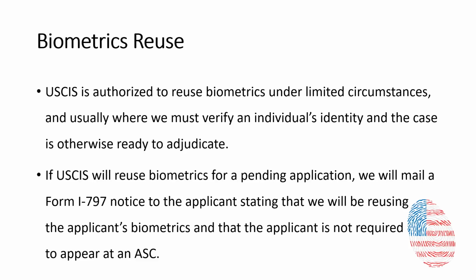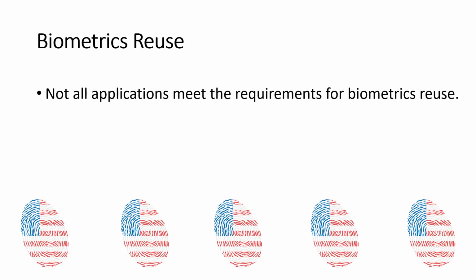Okay, let's continue. If USCIS will reuse the biometrics for a pending application, we will mail a Form I-797 notice to the applicant stating that USCIS will be reusing the applicant's biometrics and that the applicant is not required to appear at an ASC. So this is good news. This means that your case is going forward. Note: not all applications meet requirements for biometrics reuse.